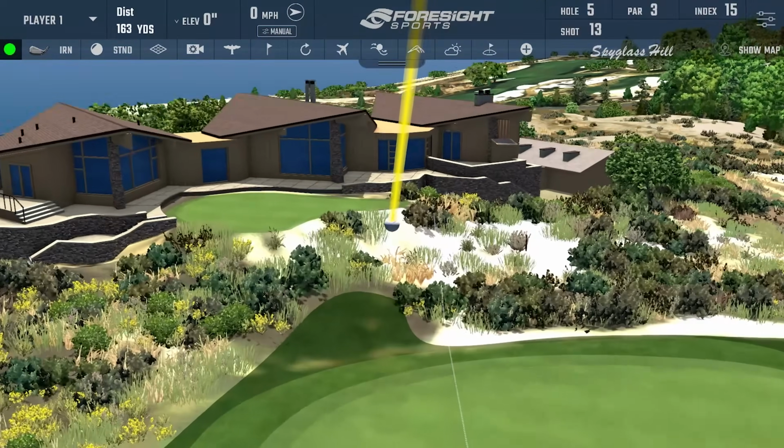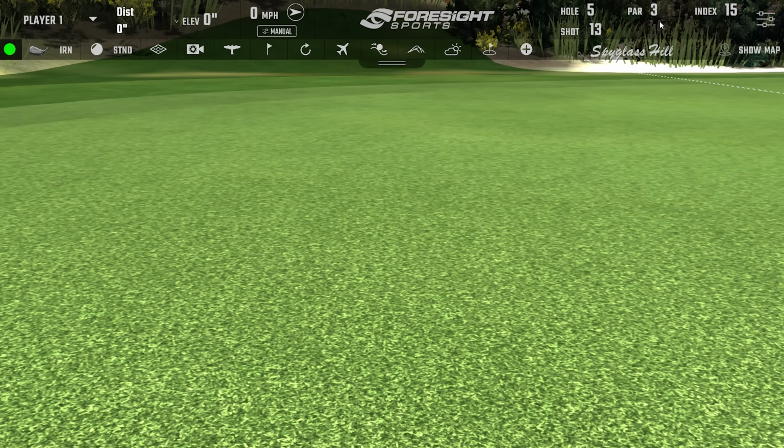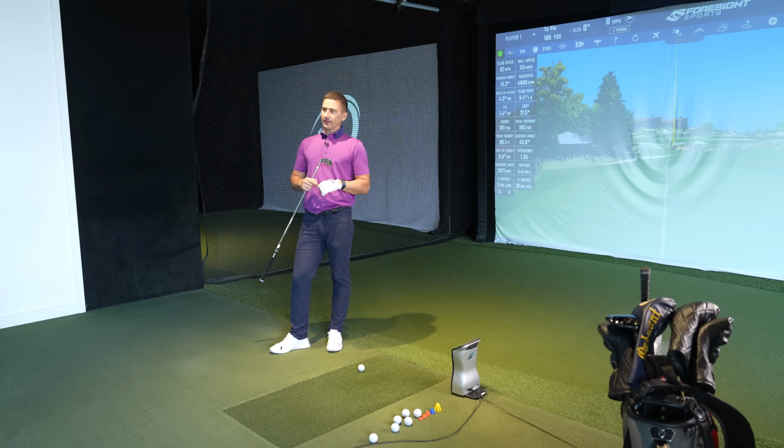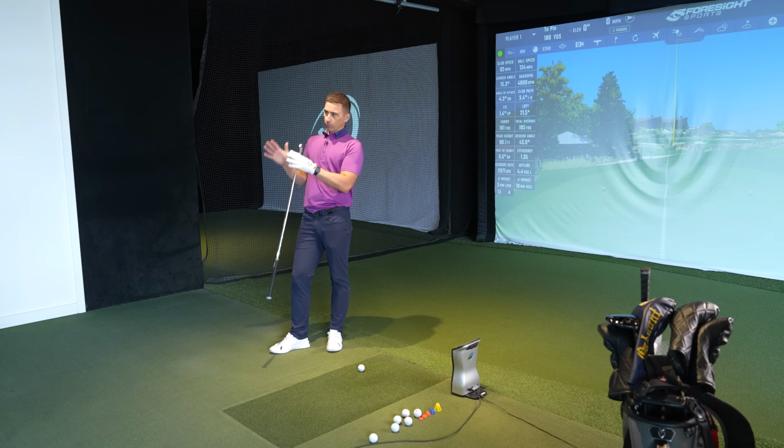Strike again. Not bad. We touched the heel, but not bad. Okay, for us, the Cobra was good. A little lower peak height than what we saw from the Callaway. I'd be interested to see how it all shakes out, but I thought the Callaway was what I thought a blade would do. The Cobra was a little different from what I thought a blade would do. A little less spin, a little lower flight.